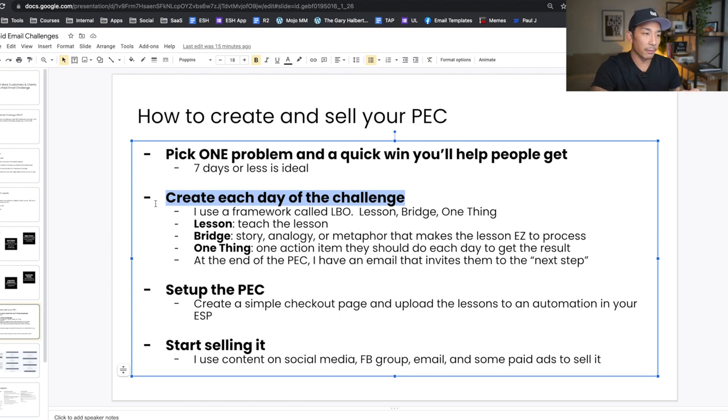To create each day of the challenge, you're gonna use a framework that I call LBO. LBO stands for lesson, bridge, and one thing. So the lesson is self-explanatory. You're just gonna teach the lesson. Every day should have a specific lesson that you're teaching.